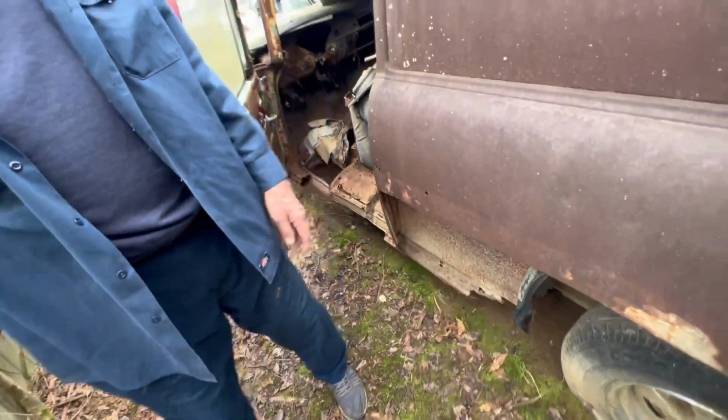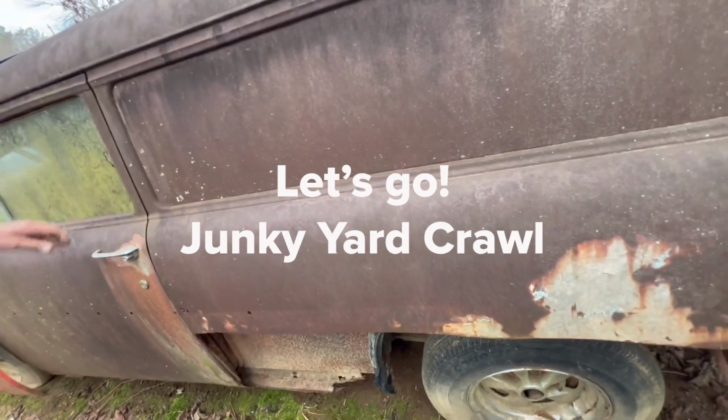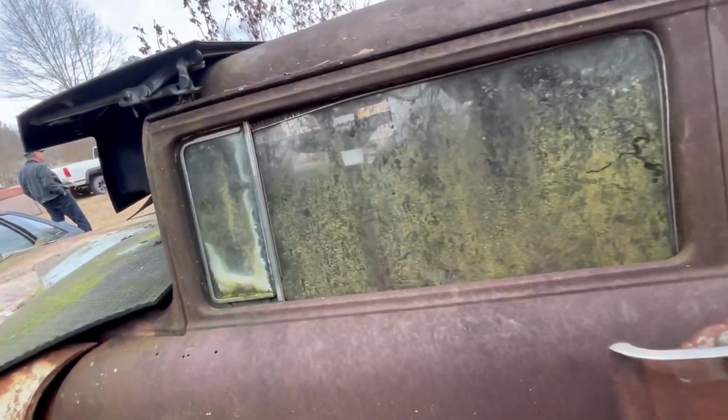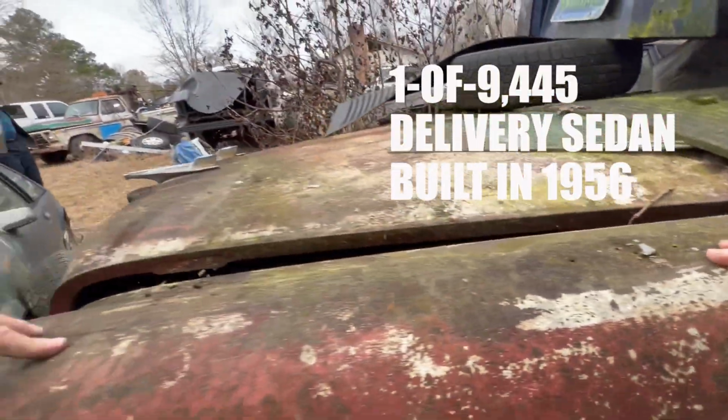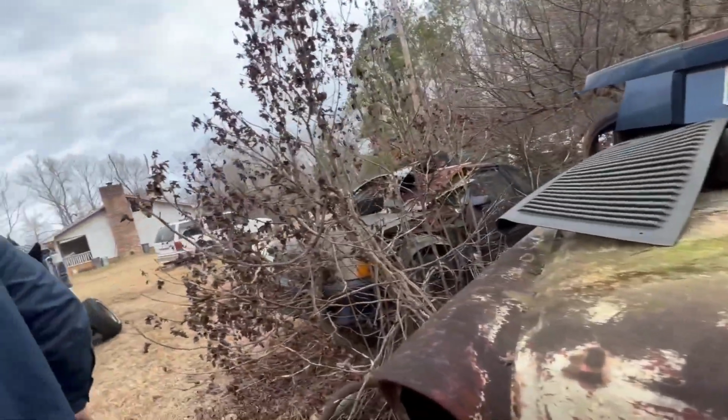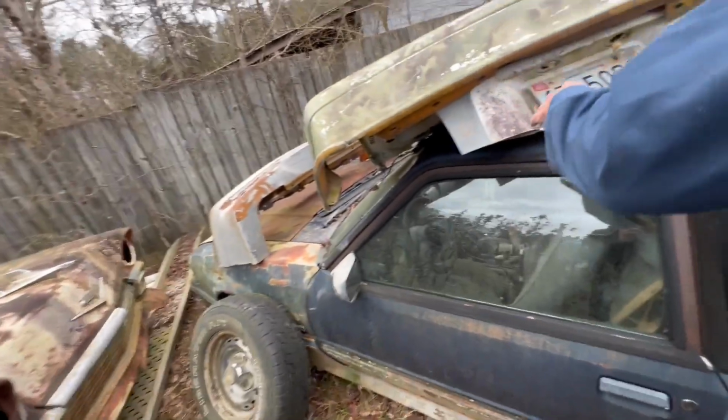Well, I know where a '55 Nomad's at. I want to touch base with them. I've always liked these here. They made about the same number of these sedan deliveries as they did the Nomads. This GT right here is for sale. Somebody's piled a bunch of bumpers or something on top of it.